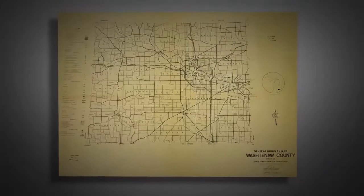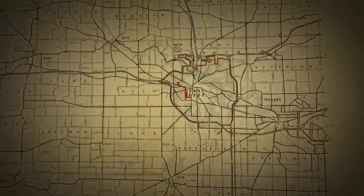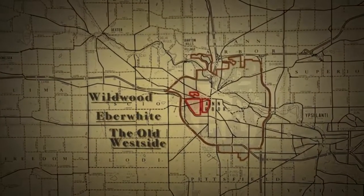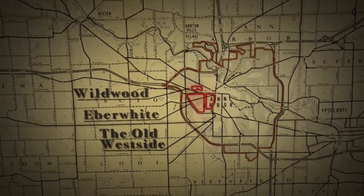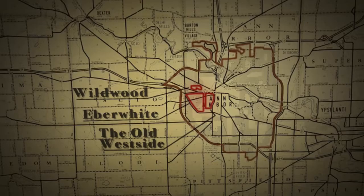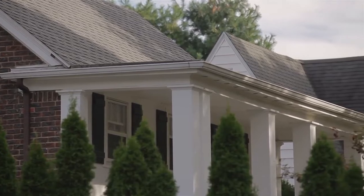Located just west of Main Street, Ann Arbor, the neighborhoods of Wildwood, Eberwhite, and the historic Old West Side afford residents easy access to all the city has to offer, while remaining distinctive in their charm and aesthetic, boasting some of the city's most lovely streetscapes and historic homes. I think this whole area has a certain feel about it.